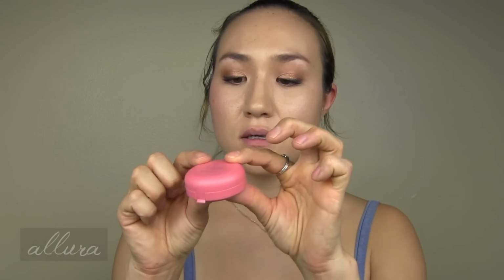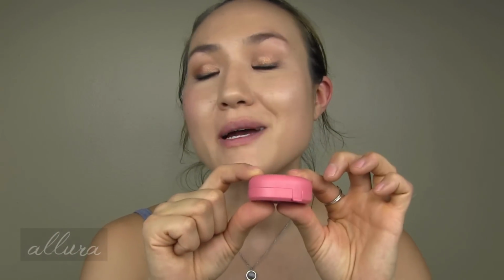This retails for $19, and there are a total of 3 shades in this range. We picked the shade 02 Atmosphere. Oh my gosh, these look like macarons. I don't know how you pronounce it, because there's macaroons, which are the coconut kind of spheres with chocolate on them, and then there's macarons. I think that's how you pronounce it. Correct me in the comments below. But anyway, it looks like those, one of my favorite dessert treats.